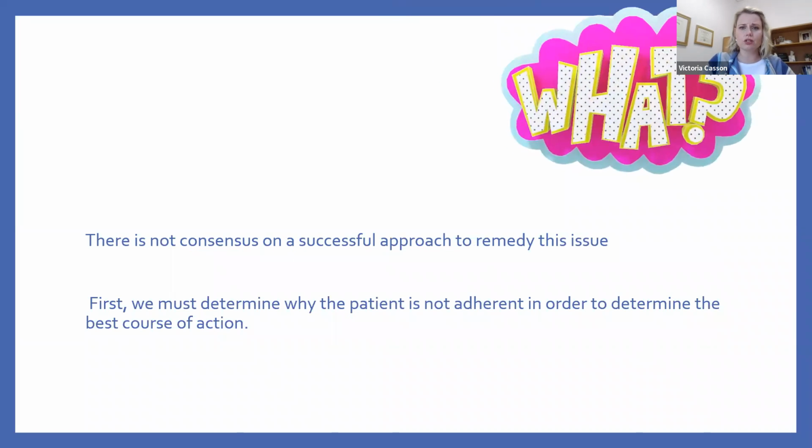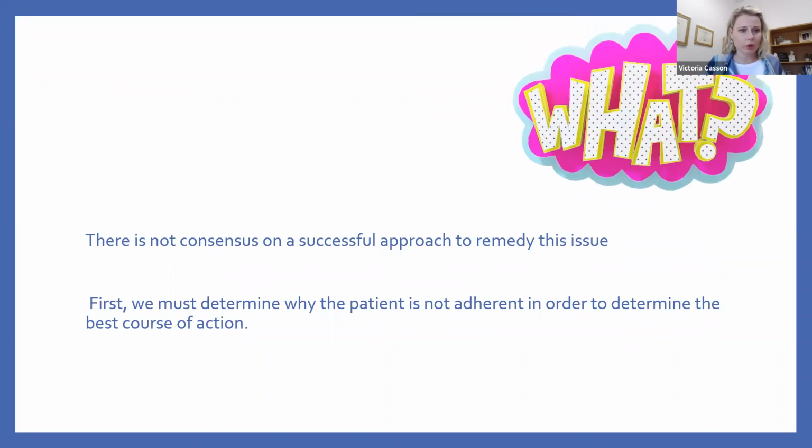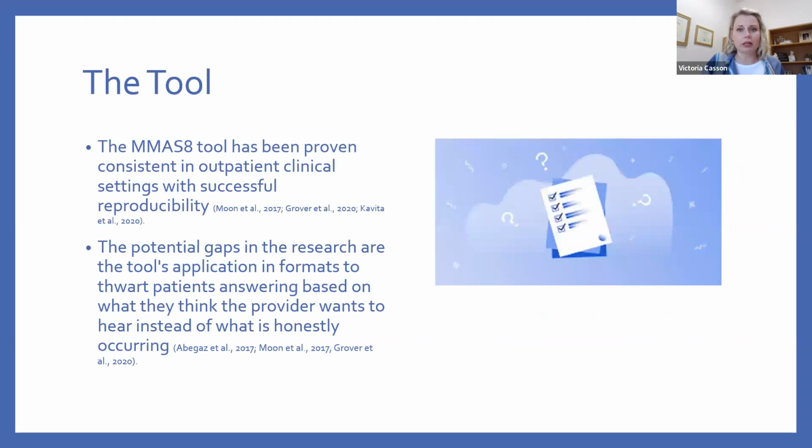So you're asking yourself, what can we do? There is no consensus on a successful approach to remedy this issue, hence my reason to delve into this a little bit further. The first step is we need to determine why the patient is not adherent to their medication before we can determine the best course of action to remedy the medication non-adherence. So let's start here with this initial step.